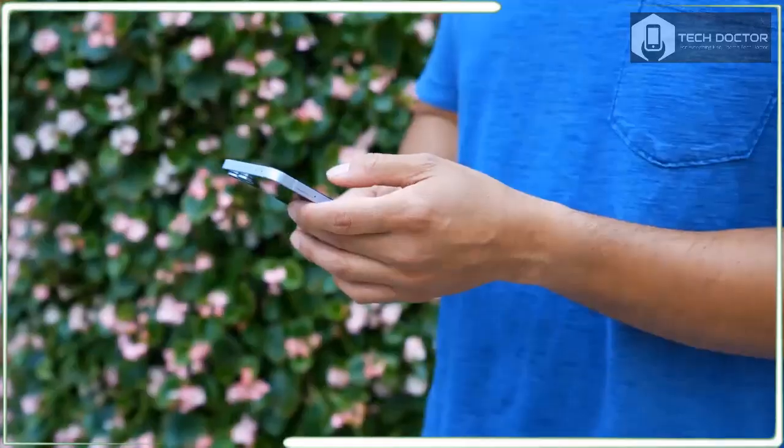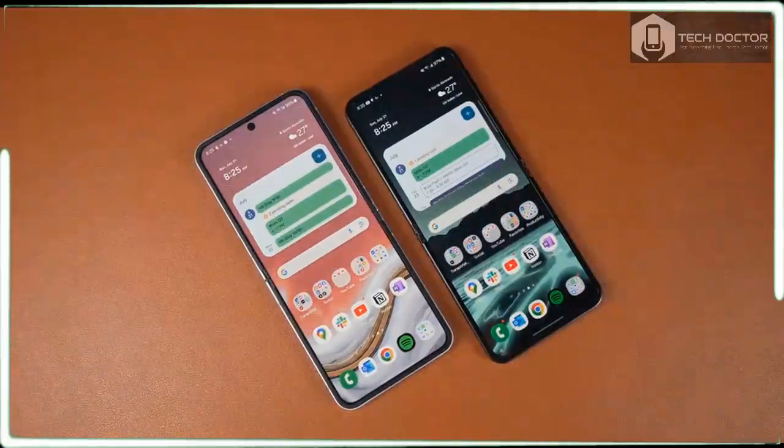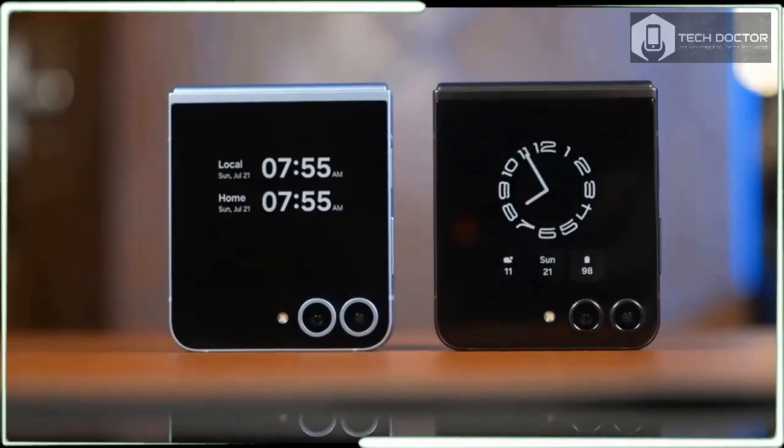Unless you find a deal that's hard to pass up, Samsung doesn't do as good of a job at convincing me that there is $100 worth of improvements in this year's device.